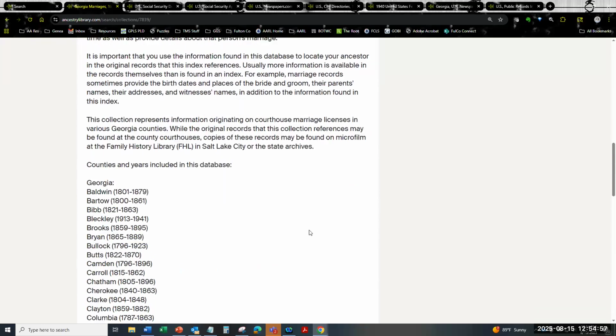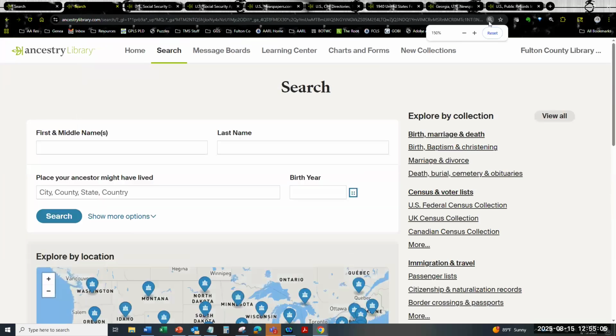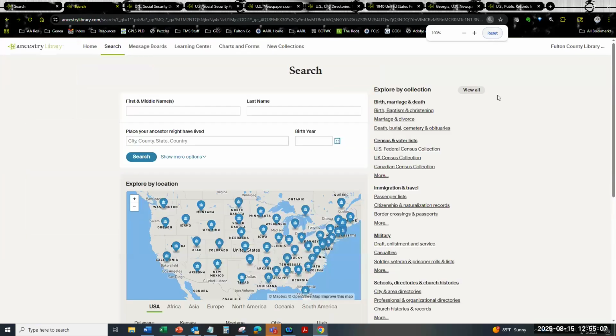So that's just something to keep in mind when you're doing this research so you don't get discouraged, because it's very easy to get discouraged when you see that your person is not showing up. But your person may not be showing up in the collection simply because the time frame of the coverage of the collection does not match the time frame that your ancestor was living in the area, if that makes sense.